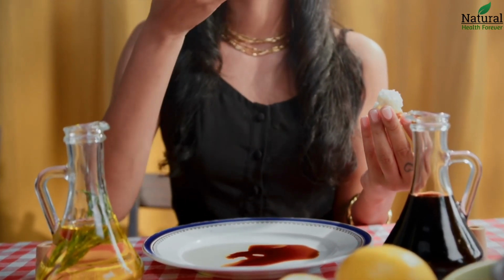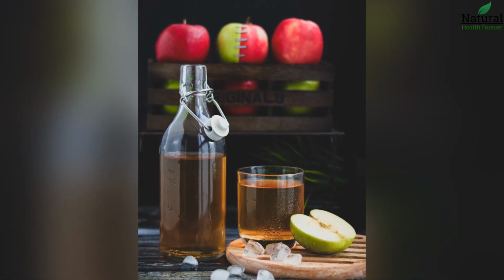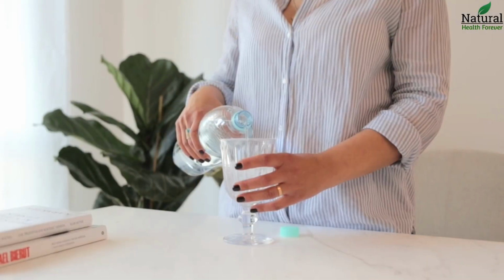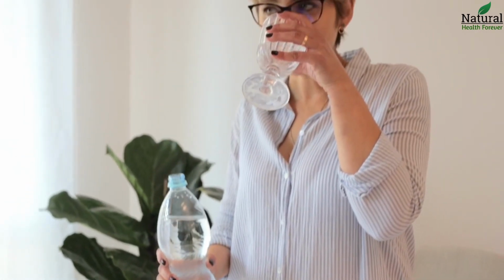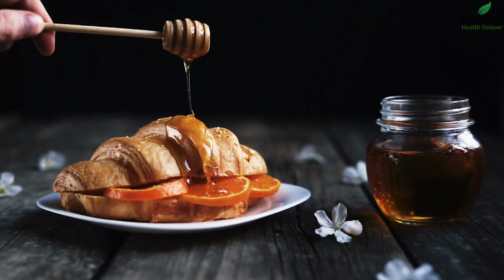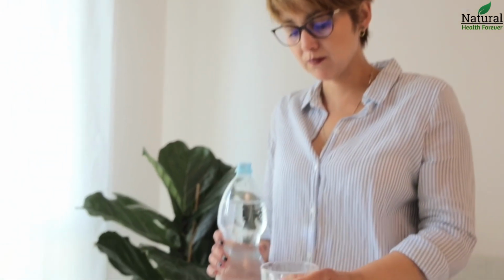One of the most popular ways to use apple cider vinegar for weight loss is to drink it. To make an apple cider vinegar drink, mix 1 to 2 tablespoons of apple cider vinegar with a glass of water. You can also add honey or lemon juice to improve the taste. Drink this mixture before meals to reduce your appetite and help you eat less.